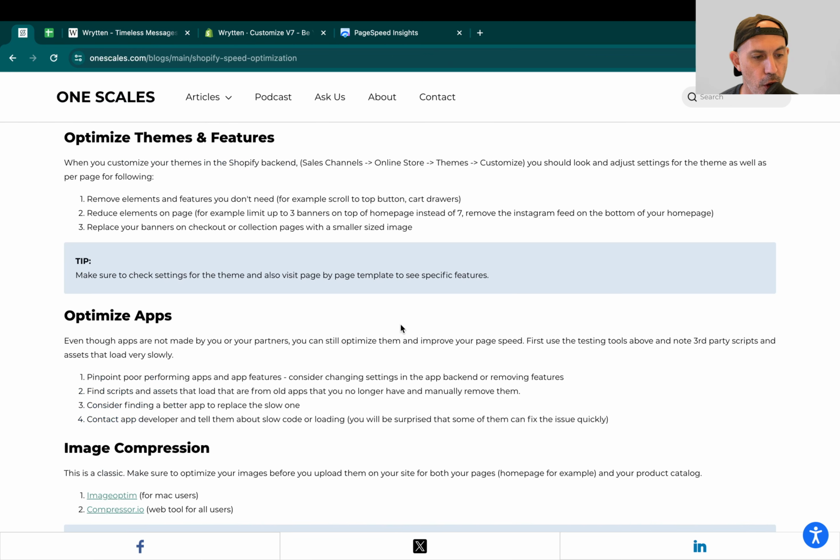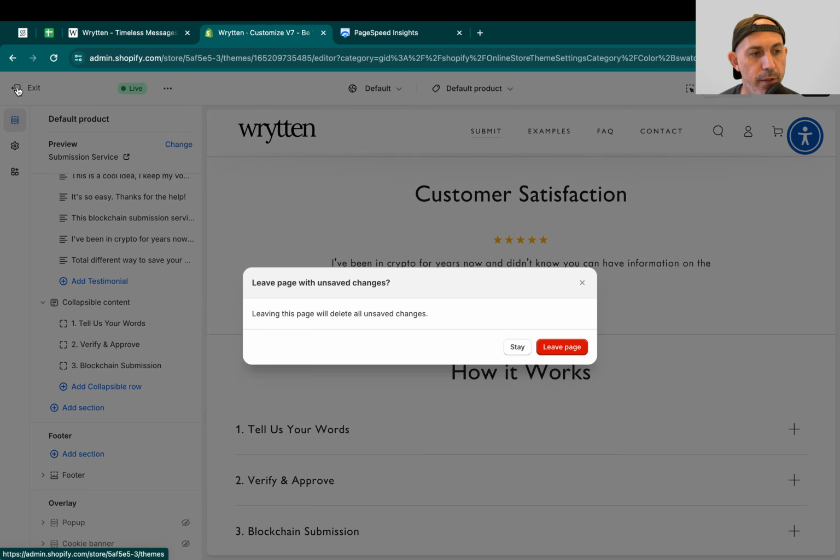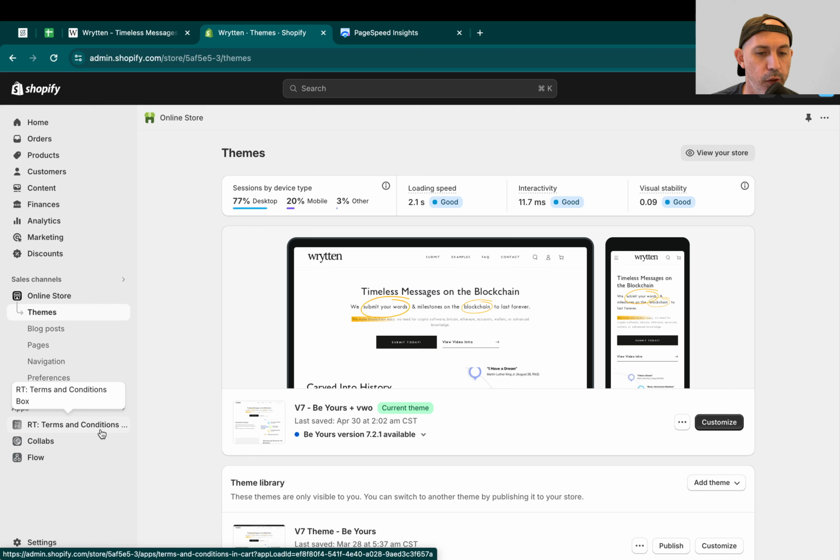Okay, so next one is we talked about the optimized themes and features. So in the theme, we talked about general things, and we talked about the specific templates and sections per page for homepage, collection page, product page, etc. Now, sometimes it's not in the theme. Sometimes you actually have to ask your developer or go to your app and remove some features. Sometimes there are features in the app, let's say, for example, this app that affect the cart page, and I can actually remove this upsell or these pop-ups or all these kinds of things.